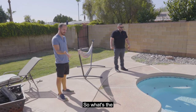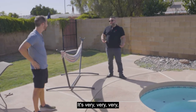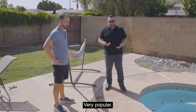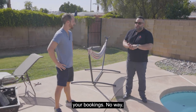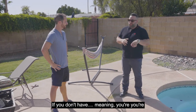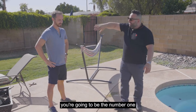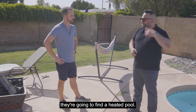So what's the thought on heated pools? Do I need it? Heated pools are very, very popular. If you don't have one, you're going to lose about 40% of your bookings. The number one question you're going to get asked is, is your pool heated? And when you say no, they're going to go find a heated pool.